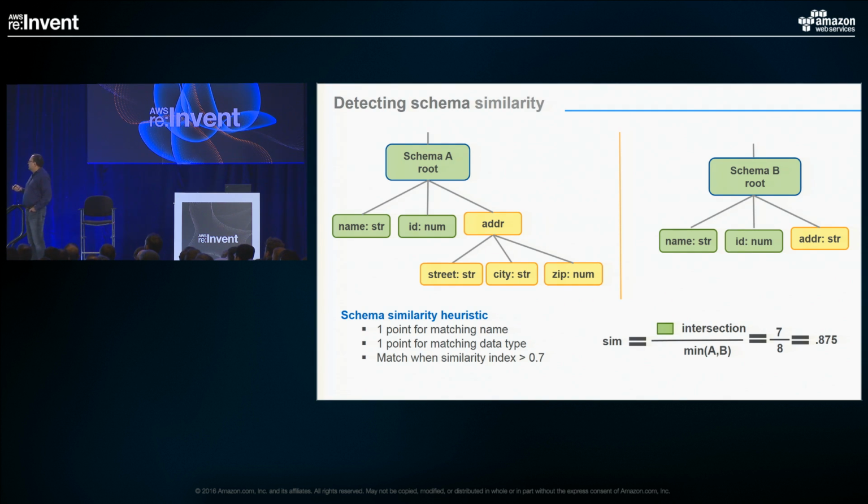But what we're doing right now is we basically have a simple heuristic where we figure out, well, does the name match? Does the data type match? And across these two files, does enough of it match that we should look at the intersection over the minimum number of elements? And if it's over 0.7, which is what we're doing right now, we say these files are similar. It's part of the same table. Okay. Make sense?